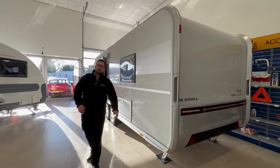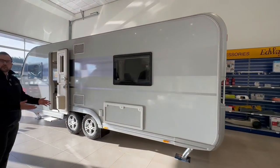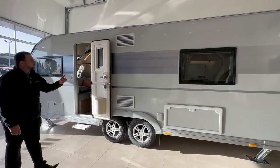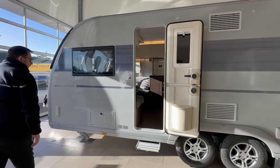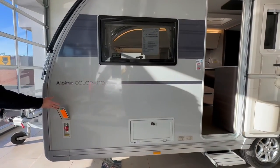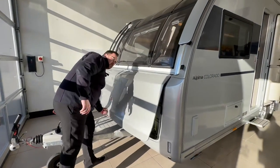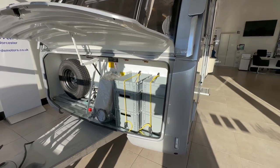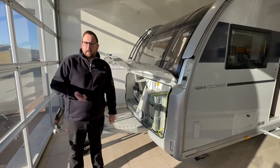As we take a look around the Colorado, you can see that we have a decent amount of storage that's accessible from underneath the bed from inside. External TV point, those are your fridge vents, stable type habitation door so it splits in two, little more storage, external barbecue point. You also have this impressive sized garage at the front, which is where you'll house your gas locker, just in there. And then round on the other side, you have the cassette toilet, a water filler point, shower point, a battery locker.